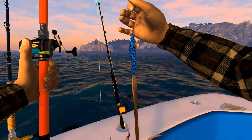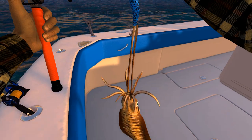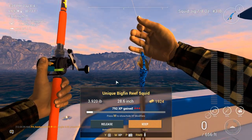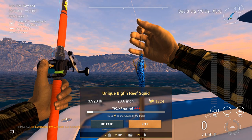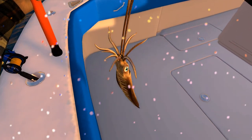We got it, guys. We got it. Holy crap. This is the spot. This was the spot. Unique bigfin reef squid. 1924 cash. Yeah, they don't get any bigger than 5 pounds, apparently. This is 3.920, but I bet you they don't get above 5.